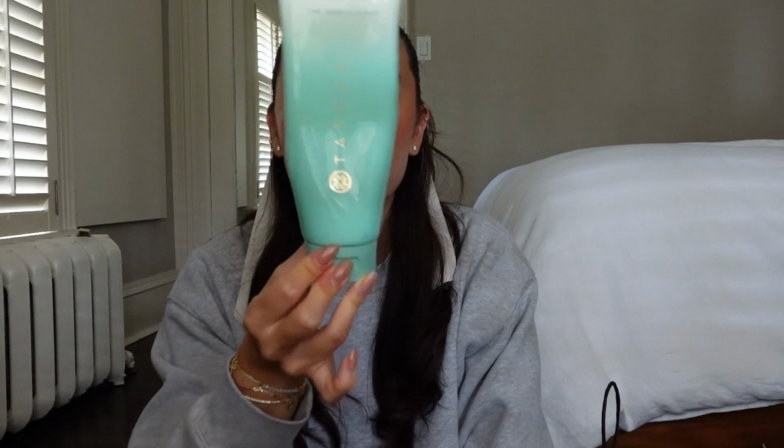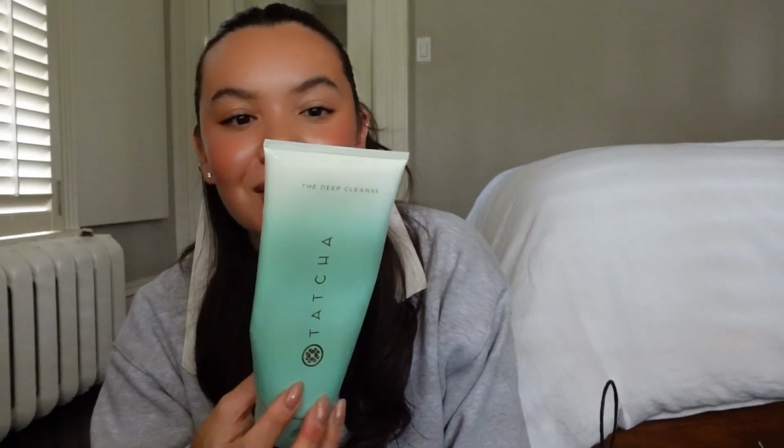Anyways, next thing is a face cleanser. This is the Tatcha Deep Cleanse. I love this. This is the value size. It's 300 millilitres, and it takes me about a year to finish one of these. I leave it in my shower, and I shower once or twice a day, so it gets good use. I don't know what it is about it, but it has a little bit of exfoliation, which I find helps because I don't really use any other exfoliant on my face. My skin doesn't really like exfoliators, so a gentle everyday one is great.